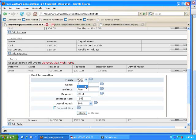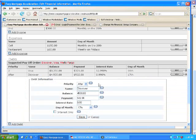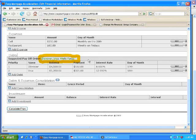It's telling us that Visa should be number 2 in order behind the Discover card. So I'm going to click it as number 2. I'm going to save that and then come in here to Discover, click on priority number 1, save that. Boom, it's all there. Discover card, Visa, Wells Fargo. Now it's showing up in green because obviously we have it right. We're following the correct debt roll down suggested order, and therefore it's going to be in green for us. So we've got it right.